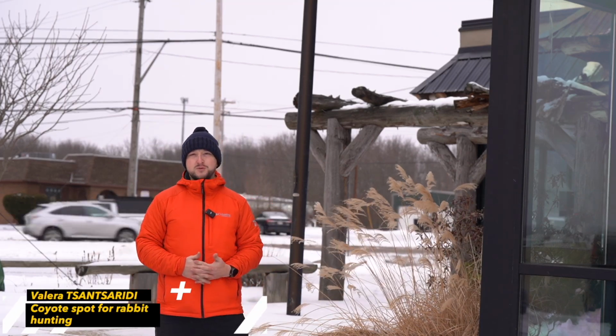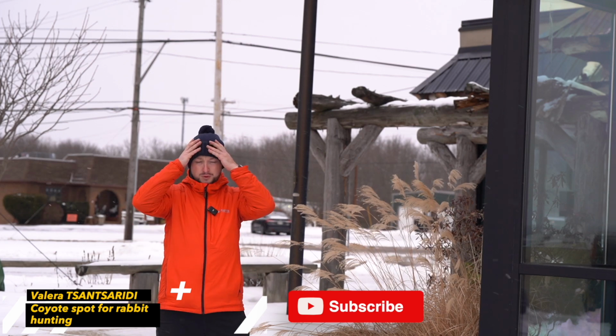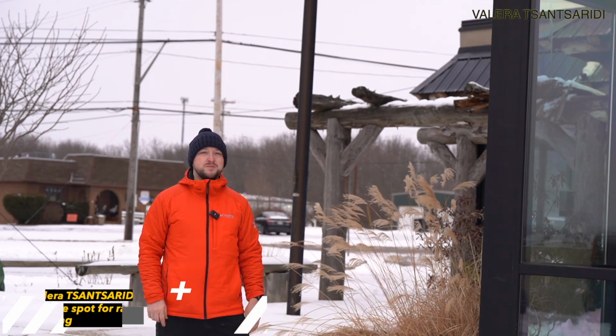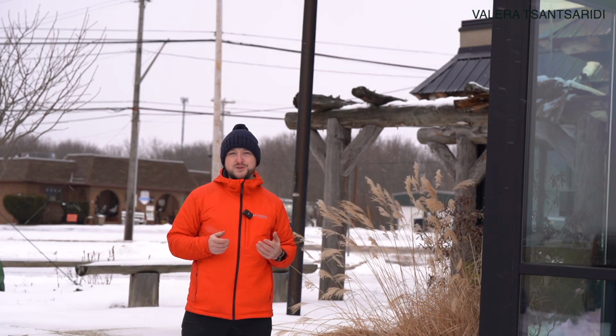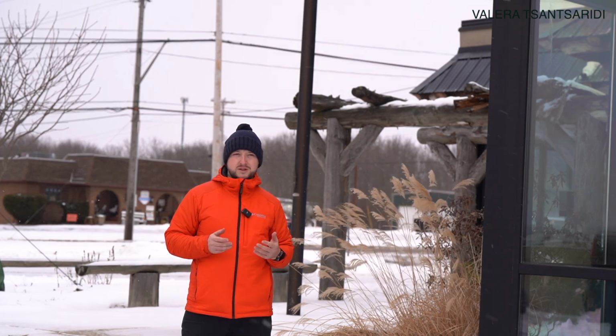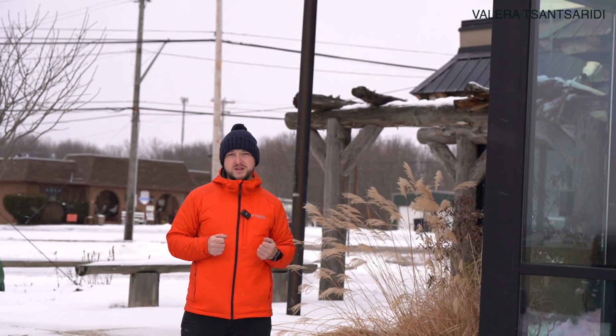Tomorrow I plan to go find some new spot for coyote hunting. I know one public area. I just want to check it. I want to try to find some cottontail rabbits with my shotgun, 12 gauge.